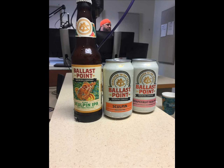Yeah, we'll be sampling out some beer. We'll have all three of these plus some others on draft. And we're also going to be sampling out beer, talking about beer, giving out some prizes, hanging out and having a great time, enjoying the summer. I mean, summer of Sculpin, that's what it's all about.